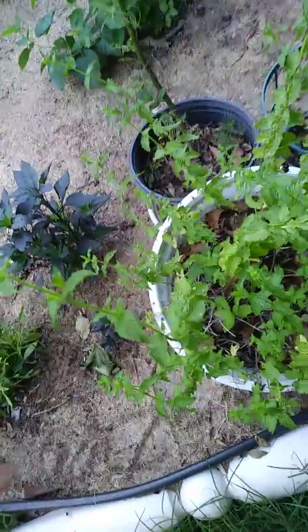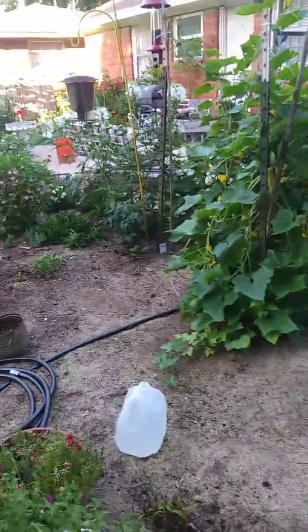Here's my different kinds of mints. I'm going to set these in the ground in a pot with the bottom cut out. I've decided that because they're just not really happy in the pot, and it's so hard to keep them watered.